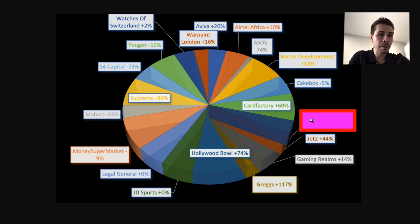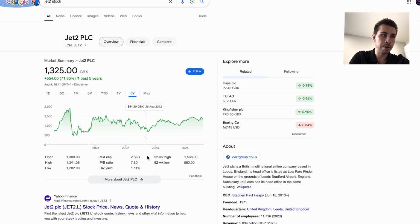And yeah, I probably could double the position size of that one. Jet2 is up 44%. Same again, this is a stock that I've had for a long time in the portfolio since around about 2020. One of the stocks I bought during the CV situation. The stock from that time is up 143%.